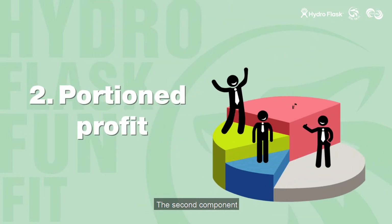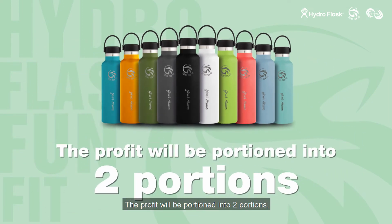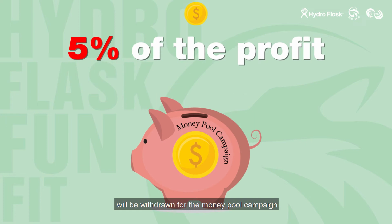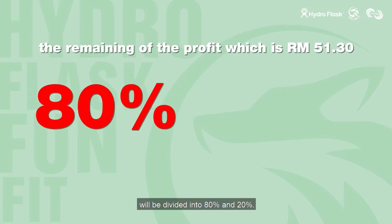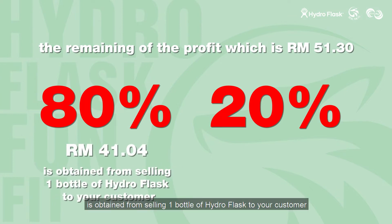The second component, portion profit. The profit will be portioned into 2 portions. The first portion, 5% of the profit, which is 2 ringgit and 70 cents, will be withdrawn for the money pool campaign, which will be explained later. The second portion is that the remaining of the profit, which is 51 ringgit and 30 cents, will be divided into 80% and 20%, whereby the 80%, which is 41 ringgit and 4 cents, is obtained from selling 1 bottle of hydro flask to your customer.